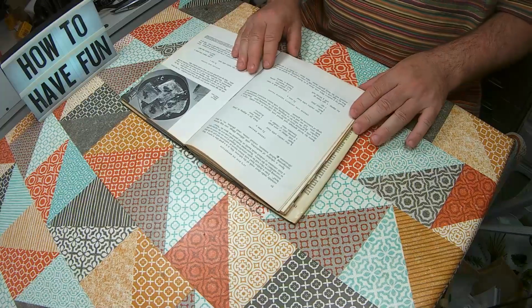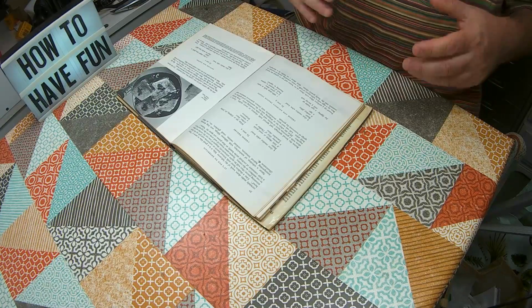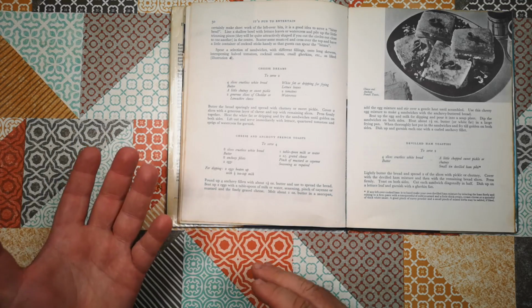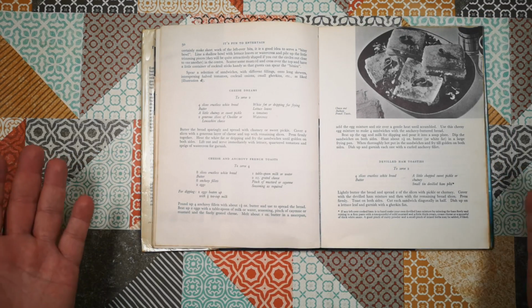So in summary, this recipe, what we have to do, we have to mash up anchovies with butter and spread that on the bread. We have to make some scrambled egg with cheese and fill the sandwiches. And then we have to dunk them in egg and fry them in lots of butter. So anyway, let's head over to the kitchen now and have a go at making this.